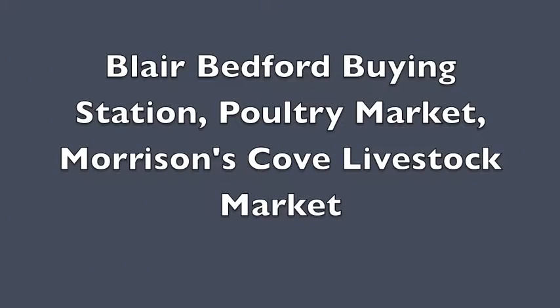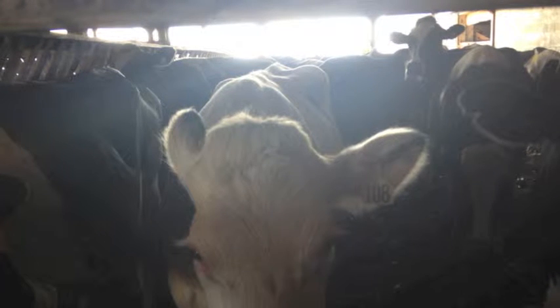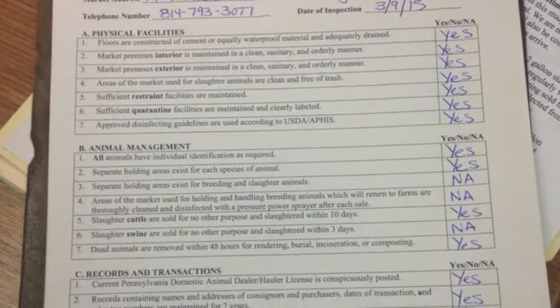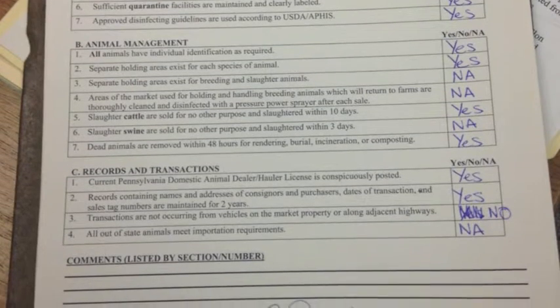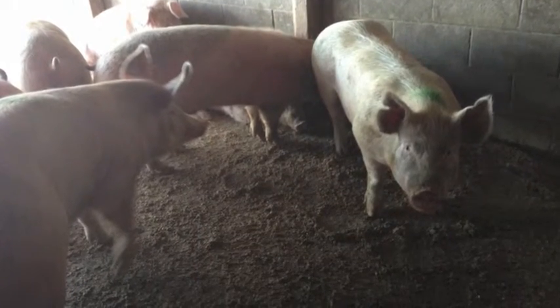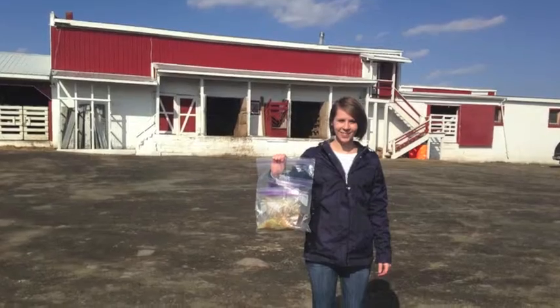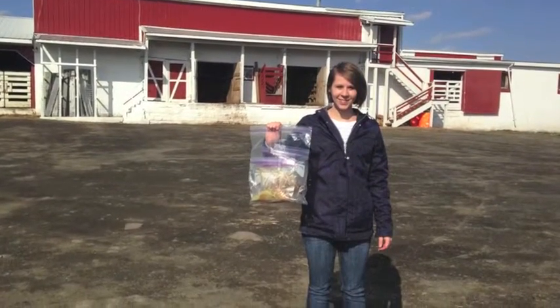Next, we headed to a couple of livestock markets where we conducted their monthly inspection, looking at the overall physical facilities' cleanliness, proper areas for restraint and quarantine of animals, that each animal has proper identification, including back tags on cattle and back tattoos for pigs, and lastly making sure each market kept adequate records. While at the markets, we also picked up some calf manure for a study on antibiotic resistance in cows.